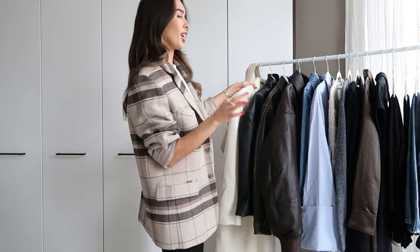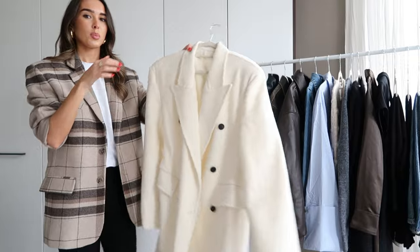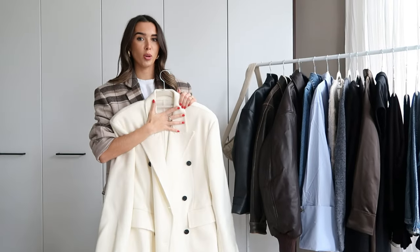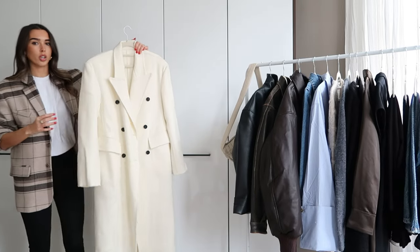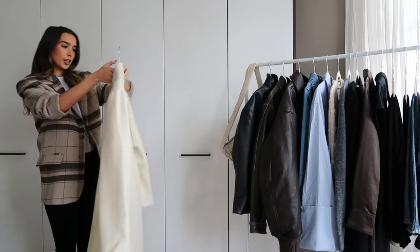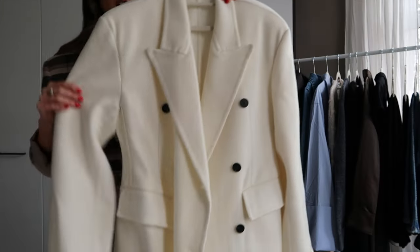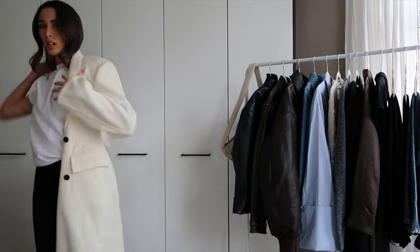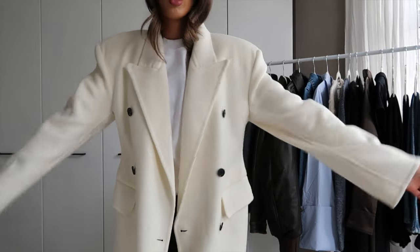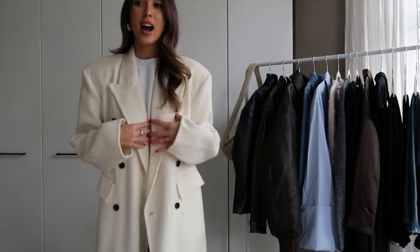First up, I've been so excited for this to arrive. I was very kindly gifted a few pieces from a brand called Pixie Market. I had a look at their new collection, and this gorgeous, I have to go really far back, long line white double-breasted coat. Obsessed with the collar detailing. I probably should have ironed it. So let's give this a try. And it's got incredible shoulder pads. Ignore the creasing. I just got too excited and forgot to steam anything.